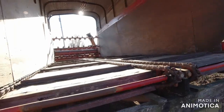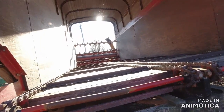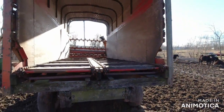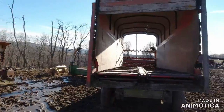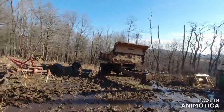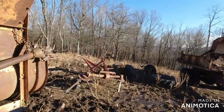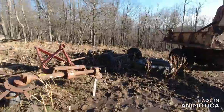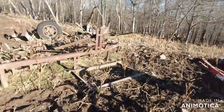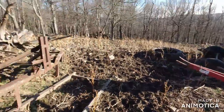As you can see, it broke down. This thing actually breaks down a lot. I ain't gonna lie. But it needs to be redone or something with it. But it broke down this year, so we just tore off the back to unload it. Here's our old tedder. It's now a parts tedder because it's getting to be unreliable.